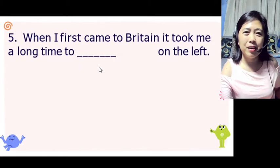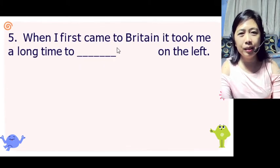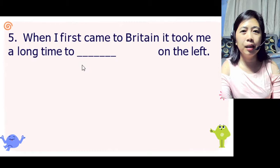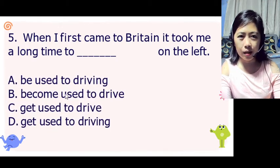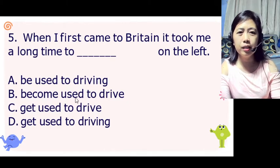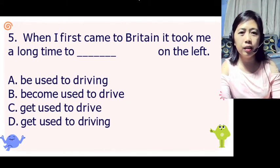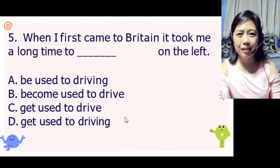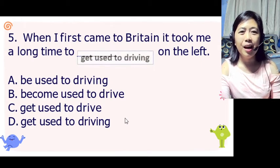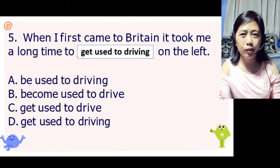Okay, number 5 here. When I first came to Britain, it took me a long time to blank on the left. Choices are: be used to driving, become used to drive, get used to driving, get used to drive. Letter D, sorry, letter C, get used to driving. Okay, our correct answer here is get used to driving.